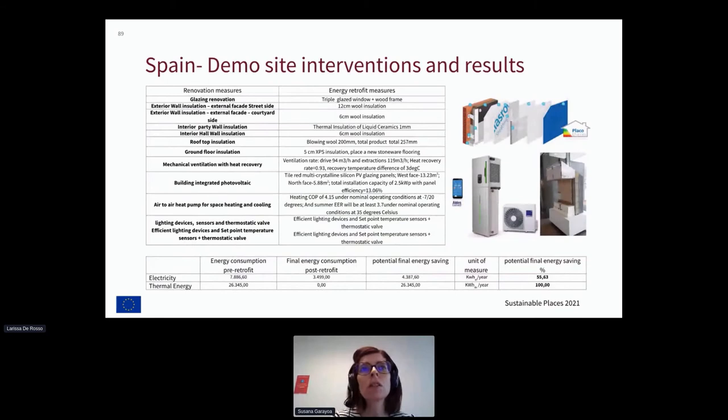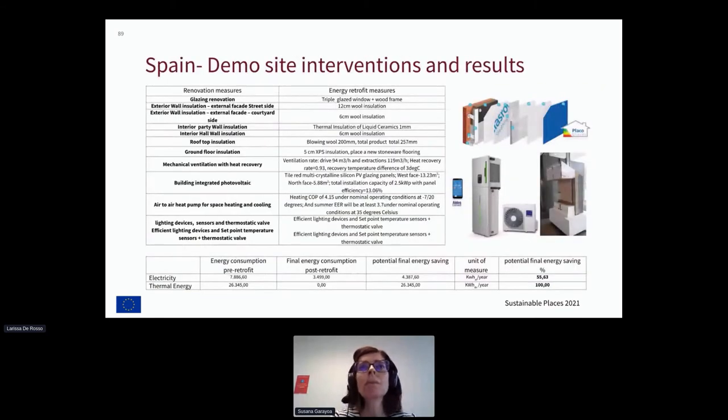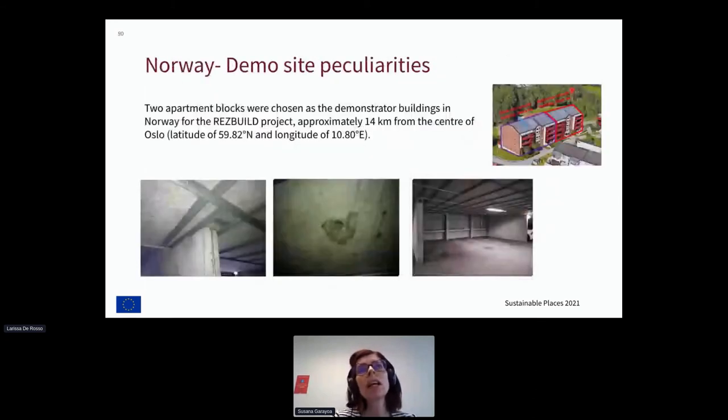Okay, in Norway, in Oslo, we have a building that is in a neighborhood on the outskirts of the city. So it's based on 2 apartment plots, approximately 40 kilometers from the center of Oslo. So it's another demo site with different social peculiarities and characteristics. Different from Madrid and a different climate, of course.